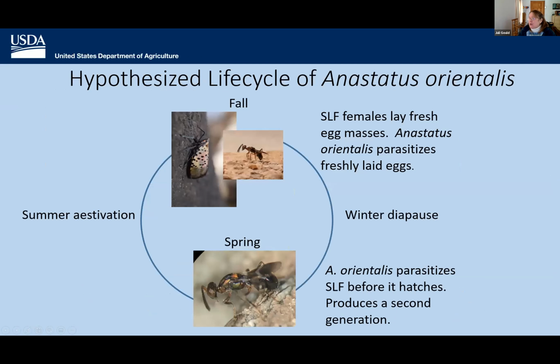Anastatus is an egg parasitoid, and it was hypothesized that it had a 2-generation-per-year life cycle. It was thought by our Chinese collaborators that in the fall, when spotted lanternfly females are laying their eggs, Anastatus will parasitize those freshly laid eggs. They will then enter a winter diapause. It was then thought that they emerge in the spring, but that they emerge prior to spotted lanternfly hatch. They then parasitize these unhatched eggs, producing another generation, which then estivates during the summer, and then parasitizes spotted lanternfly in the fall.